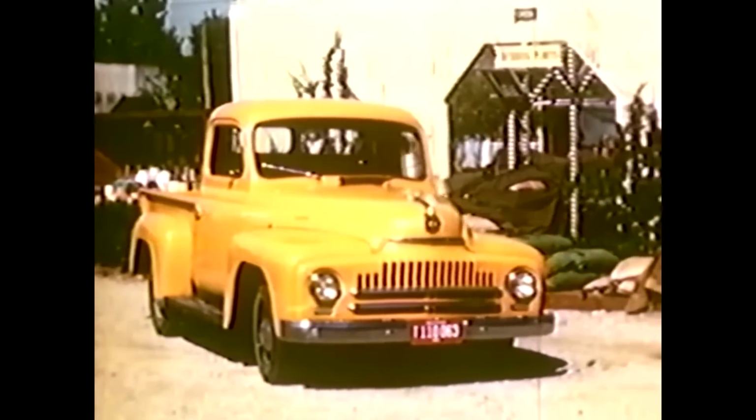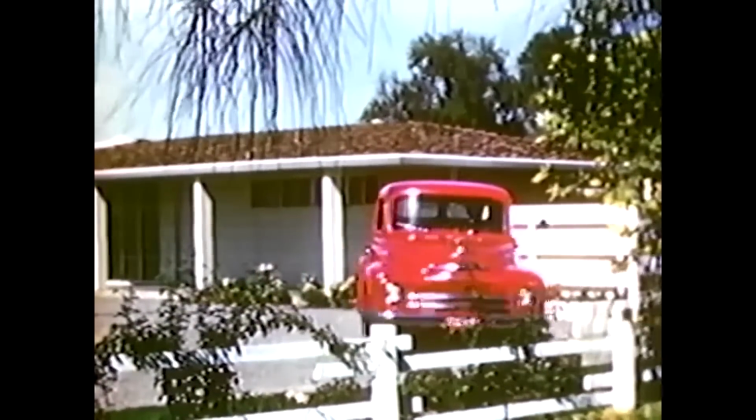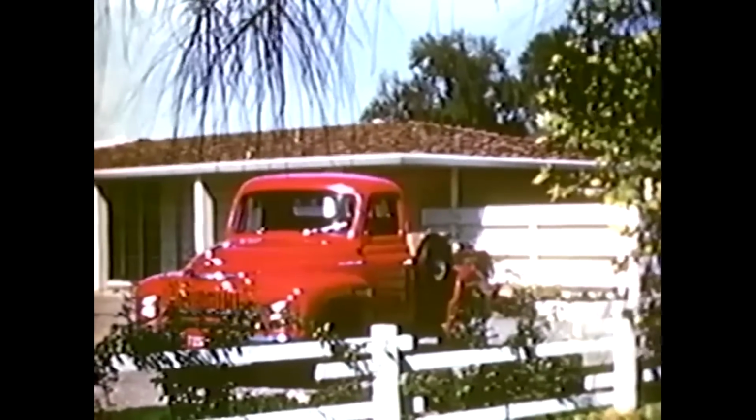In all these trucks, there's a choice of several colors, whatever is pleasing to the user and appropriate for his business. Fast on the getaway, highly maneuverable in traffic, these dependable pickups are a sure way to please old customers and win new friends.